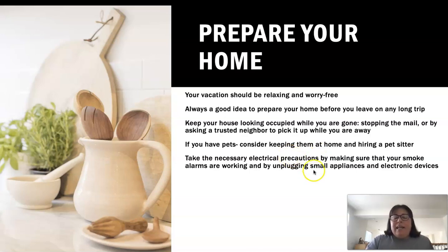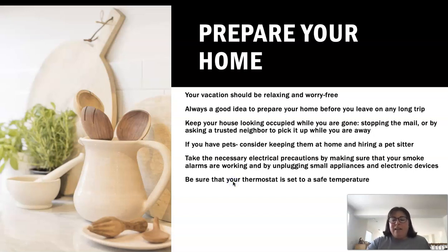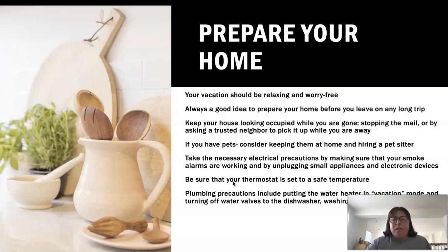And of course, take the necessary electrical precautions by making sure that your smoke alarms are working, and also unplug small appliances and all electronic devices. Make sure that your thermostat is set to a safe temperature. Especially if you're traveling in the winter, you want to make sure your heat is set to 55 degrees at minimum, just to prevent the pipes from freezing.